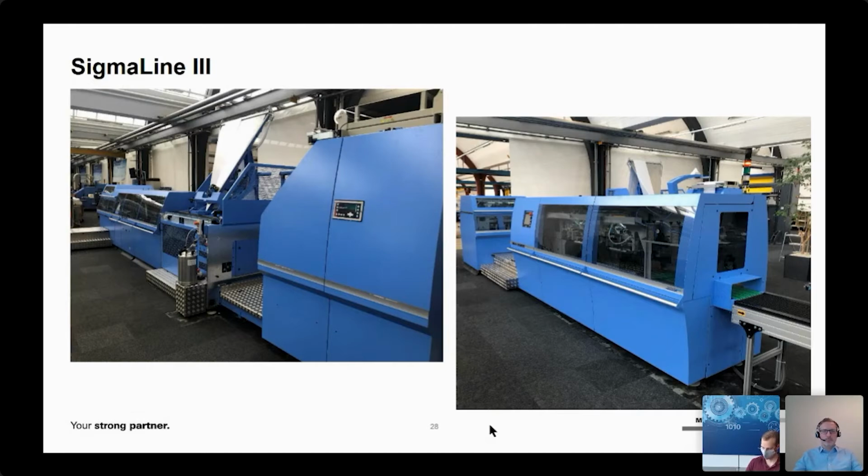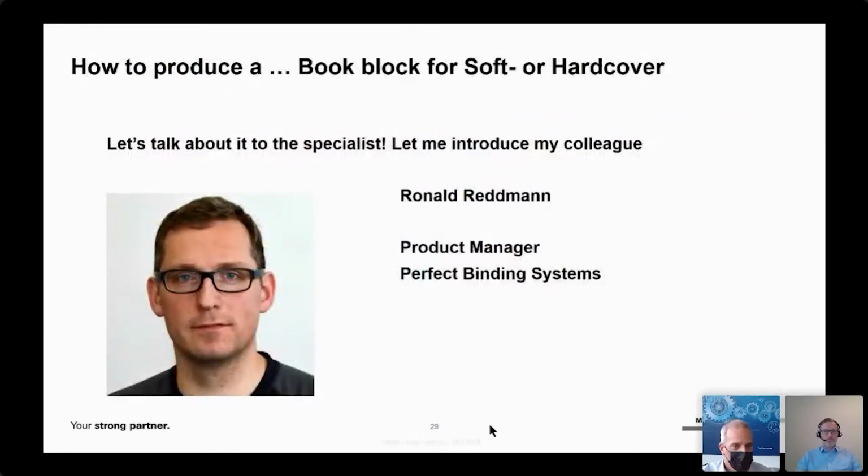Great. So I think we have received a lot of interesting information about the SigmaLine. Thanks a lot, Raphael, for that. You're welcome. Now, we have a bunch of book blocks on the pallet, and of course, these book blocks need to be processed into a final product. As we said before, it's not finished before it's finished. And that's a point where we come to Ronald. Ronald, welcome to our session. You will tell us a bit more about what we can do with the book blocks now after they have been produced on the SigmaLine.